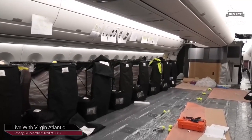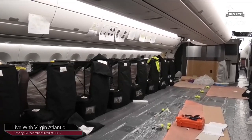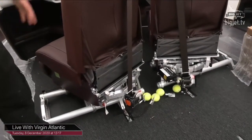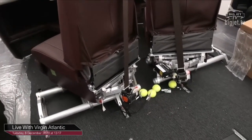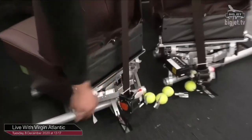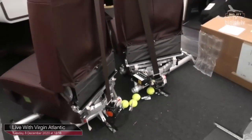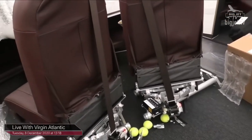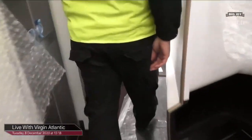Obviously, this is the first time playing with this new UCS suite. Again, it comes in two parts. You can see here, it's got the seat. The seat goes in first, and then the shell, which will bolt around it. That's seriously impressive. Great bit of machining on the structure. Fantastic. And then obviously we have the flight deck as well.